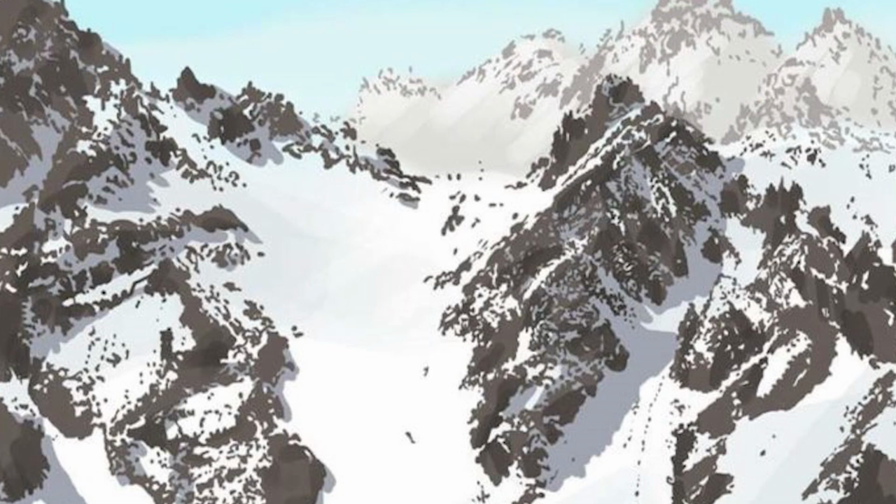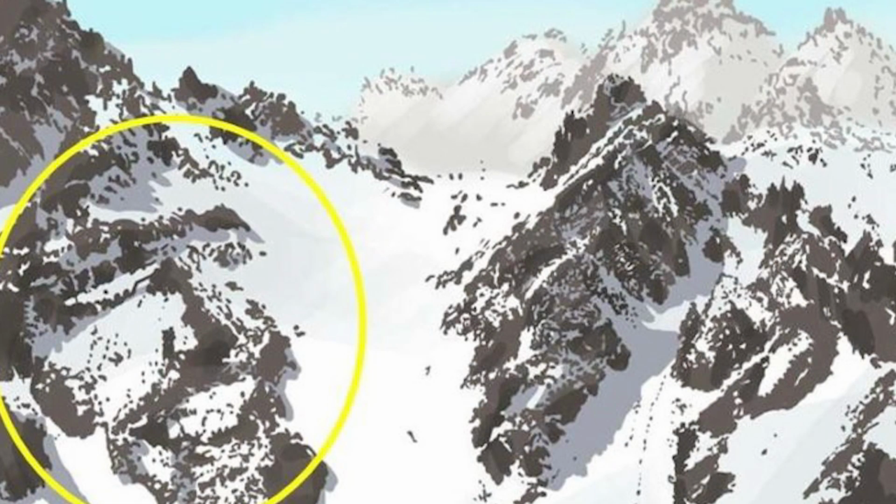So you guys, the face is actually made up of the rock and snow over here on the left-hand side. Were you able to find the face, or was this one way too hard? I feel like a lot of you have probably found this one for some reason. I feel like I got some smart people watching this video.